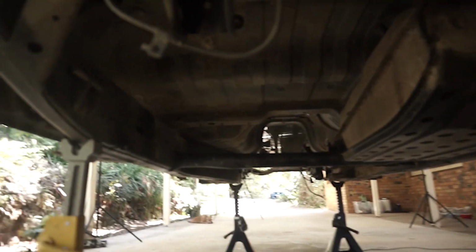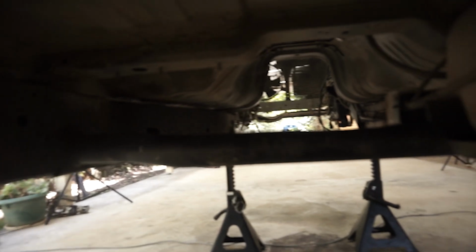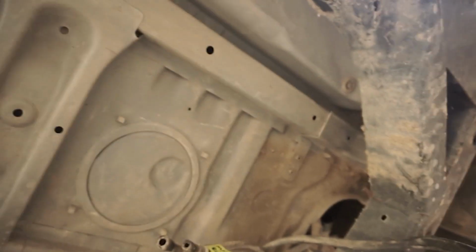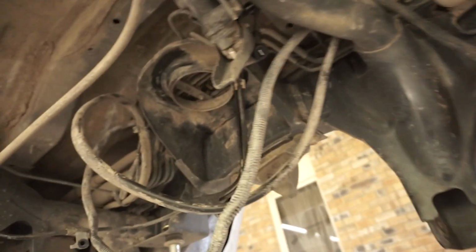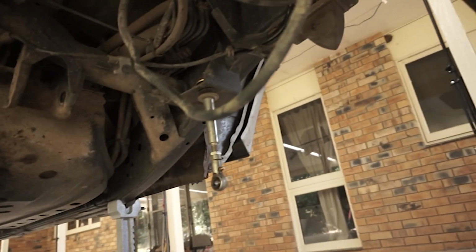Alright, so as you can see, we've pretty much cleaned most of the stuff out on the chassis. We've just got the sub tank to pull out, sway bar links. I've taken the main fuel tank out. There's all the fuel lines on this side. You know, a big Anderson plug power cable, pull that right the way back to the engine bay.